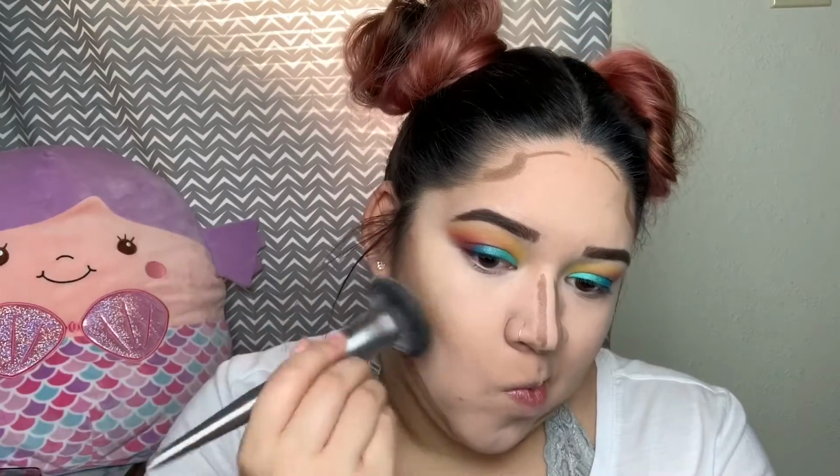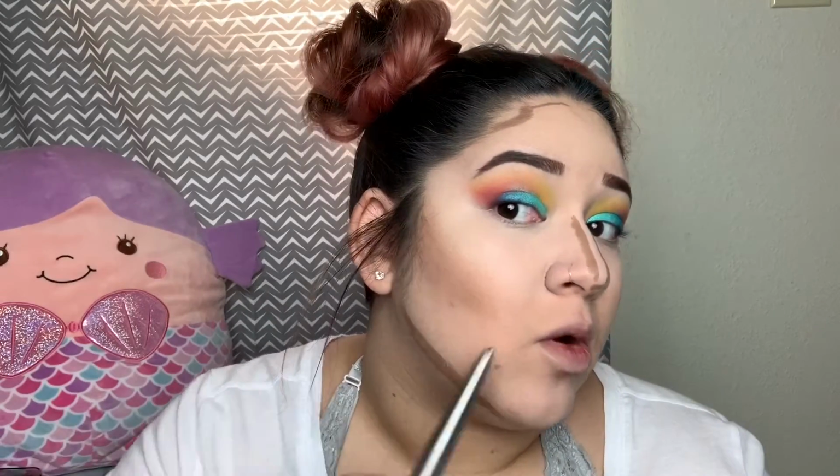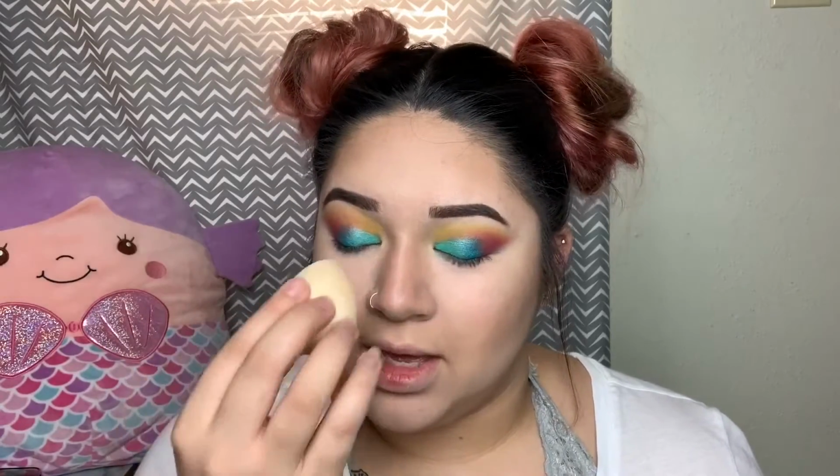I'm going to go back in with my cream contour stick by Hard Candy and pretty much mark where I want my contour. I'm going to leave it pretty harsh because I'm going to go back with the beauty blender. For my nose, I'm going to use a dense kind of angled brush. I just know I've been liking it lately, so here's to that. I'm going to go right over my nose real quick.